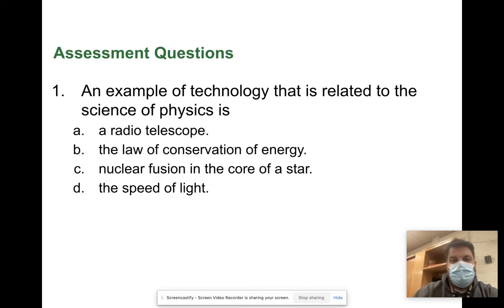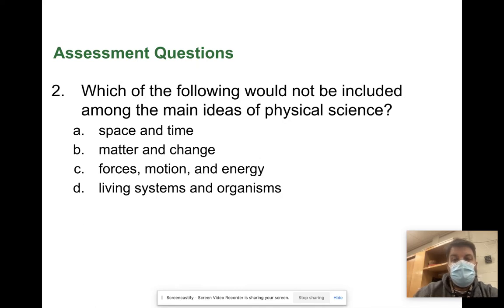So just to kind of recap real quick, an example of technology that is related to the science of physics would be a radio telescope, the law of the conservation of energy, nuclear fission in the core of a star, or the speed of light. Well, only one of those is technically a technology, and that's the radio telescope. Which of the following would not be included among the main ideas of physical science?